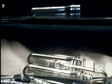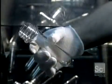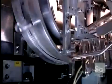This is another plastic injection molding machine. It uses the same method to make preforms for a different model, 1.5 to 2 liter bottles. The preform's next stop is a machine called a reheat stretch blow molder.